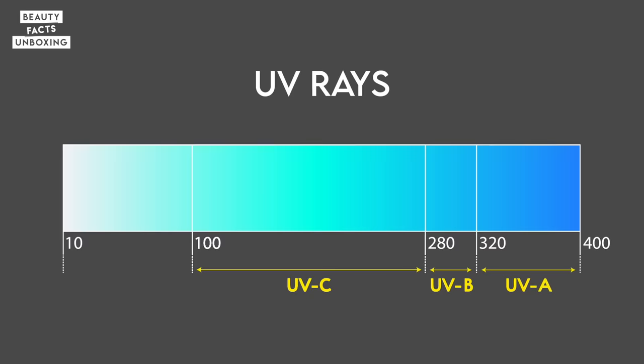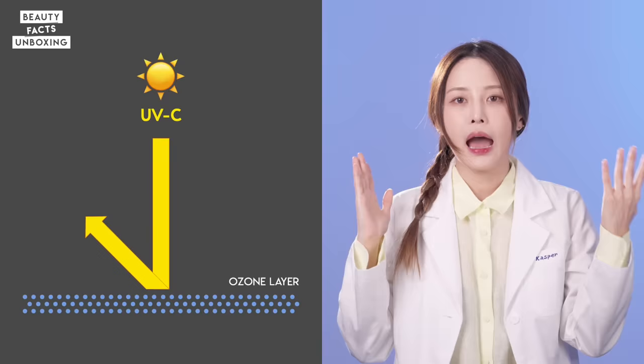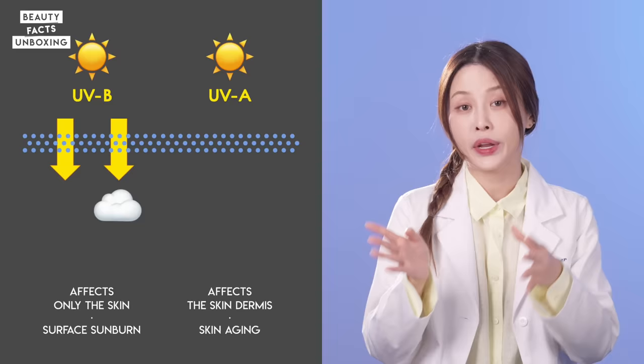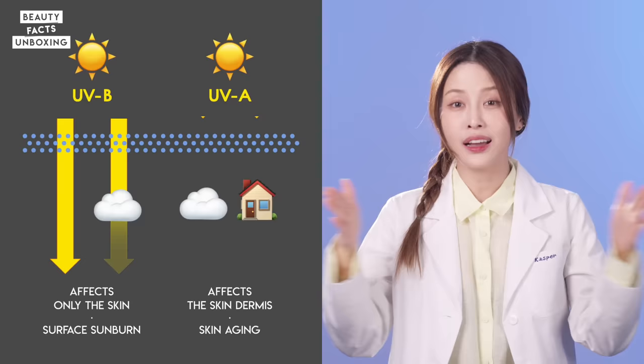The shortest wavelength, UVC, is actually not a problem because it is mostly absorbed and blocked by the ozone layer. However, UVAs and UVBs penetrate the ozone layer and affect our skin. UVBs, which cannot pass through many obstacles such as clouds or windows due to their short wavelength, are the UV rays that you should be especially careful about when you're outside on a sunny day. However, UVAs, which have the longest wavelength, pass through clouds and windows and affect the skin deep within.